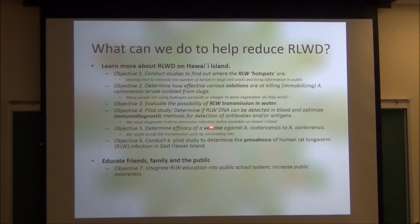Working with a colleague in Spain, Antonio Osuna, we tested his vaccine against Cantonensis, which is a related organism, and it doesn't seem to work, unfortunately. And then right now I'm conducting this pilot study to look at prevalence of rat lungworm in humans, 500 volunteers on the east side of Hawaii. So that study is underway right now.